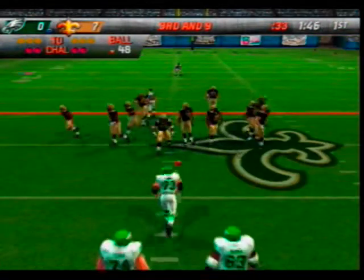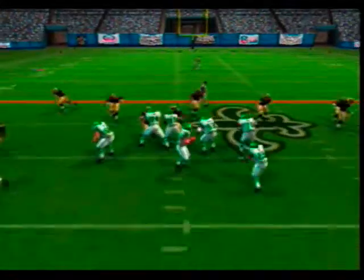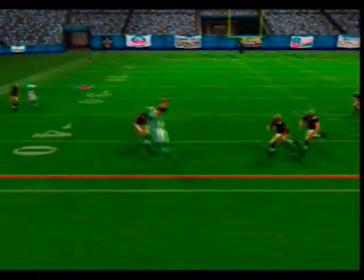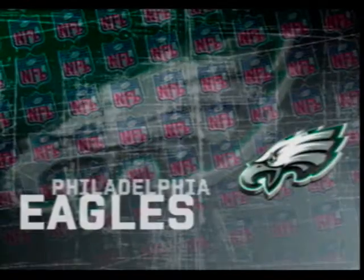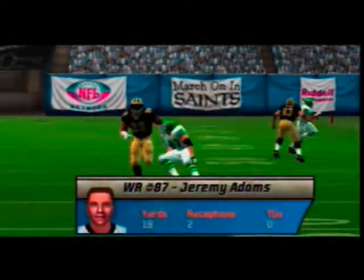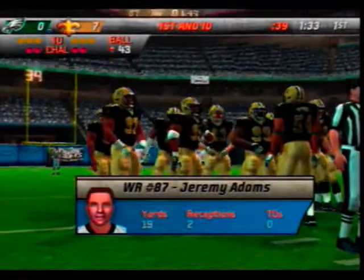Ball on their own 48. Ball on the 48-yard line. Williams comes out in their nickel package. Pumps once, throwing. Goes up, makes the catch. He'll feel that one tomorrow. This is good communication between the quarterback and his receiver to keep the chains moving. They know where the first down marker is, and they recognize the type of coverage the defense is playing. The ball is there, and so is the catch.